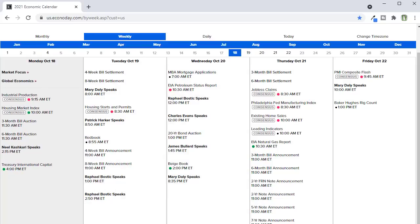Then notice later on this week, we've got housing starts. We've got petroleum status here, jobless claims, Philly Fed, existing homes, and the PMI. So I don't think we have too much on here that's really going to move us a ton until we get out here toward the end of the week. But let's keep a close eye on that.